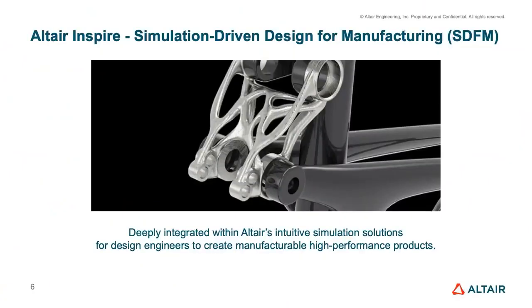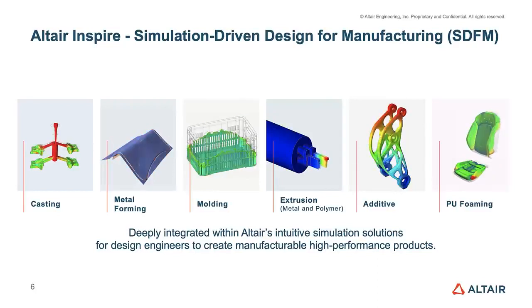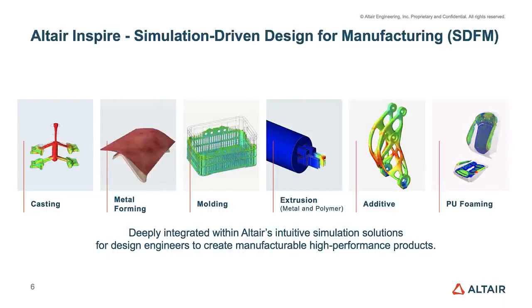But one of the most important things about Inspire and the vision for Inspire is that we focus on simulation-driven design for manufacturing as well. Our customers tell us that it's not enough to optimize and create high-performing designs. We have to consider the manufacturing aspect of these designs as well and integrate that into the whole design and optimization process. So we've been building a portfolio of absolutely next generation technologies for manufacturing over the last probably 7-8 years now: casting, metal forming, extrusion, additive, polyurethane foaming that came in just in the last year with an acquisition in Korea, and now the mold filling technology.